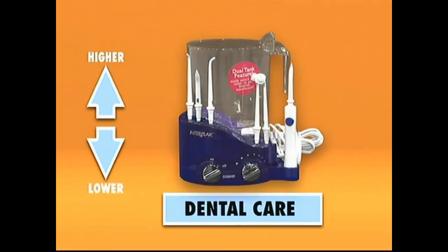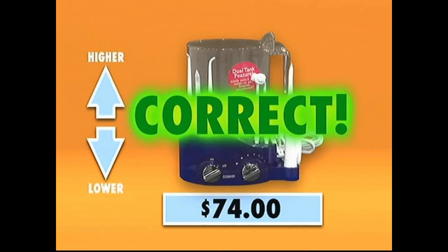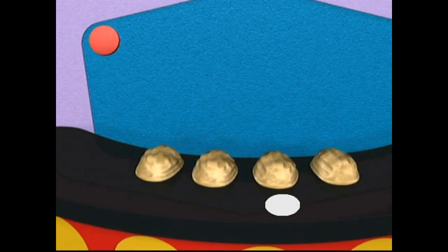Here's the next item. This handy water jet flushes food debris from hard-to-reach places between teeth or braces. The dual tank holds two different solutions. Is the right price higher or lower? All right, Yoshi, this one is $69, higher or lower? I'm going to say higher. Yes! Higher is right. You get a chip. $74. First, second, third, fourth, and fifth shell. Third shell, okay.